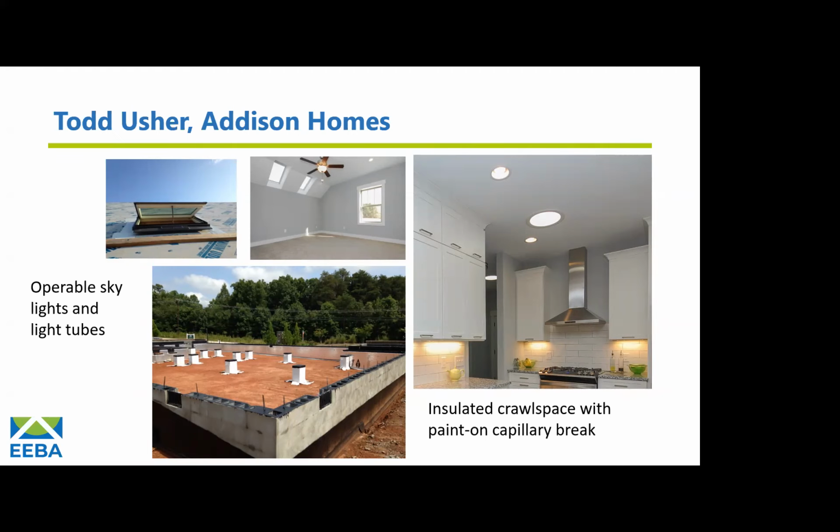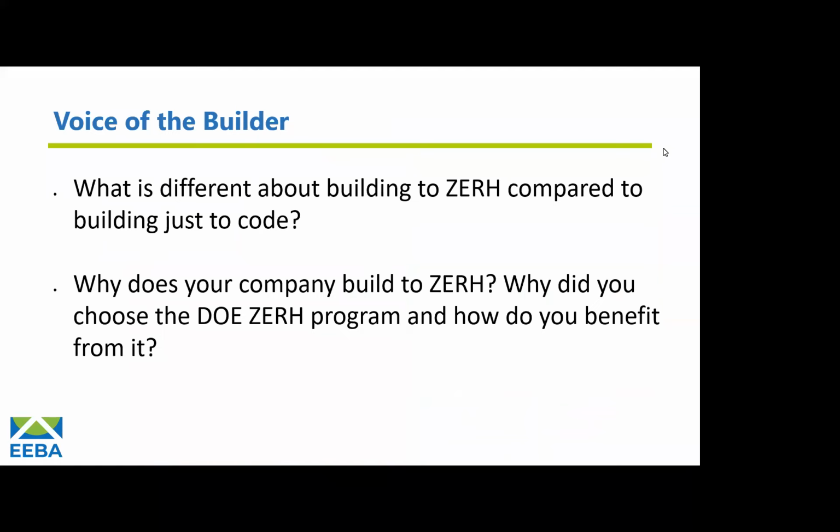Great, Todd. Thank you so much. So that was an introduction to all of our builders. Now we're going to move on to questions. We've come up with a few questions to ask our folks, and then when we're done asking questions, audience, please feel free to chime in with your own questions. So first question is, what is different about building to zero energy ready home standard compared to building just to code? And Anthony and Tim, I'd love to hear from you on this.